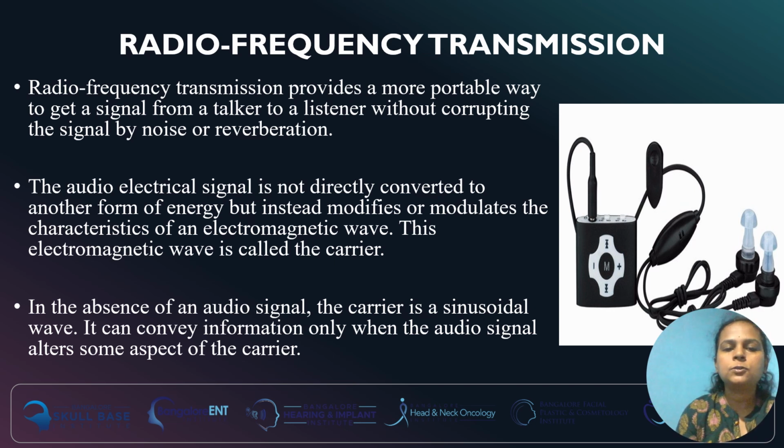So the audio electrical signal is not directly converted to another form of energy, but instead it modifies or modulates the characteristics of an electromagnetic wave. This electromagnetic wave is called the carrier, and in the absence of an audio signal, the carrier is a sinusoidal wave. It can convey information only when the audio signal alters some aspects of the carrier.